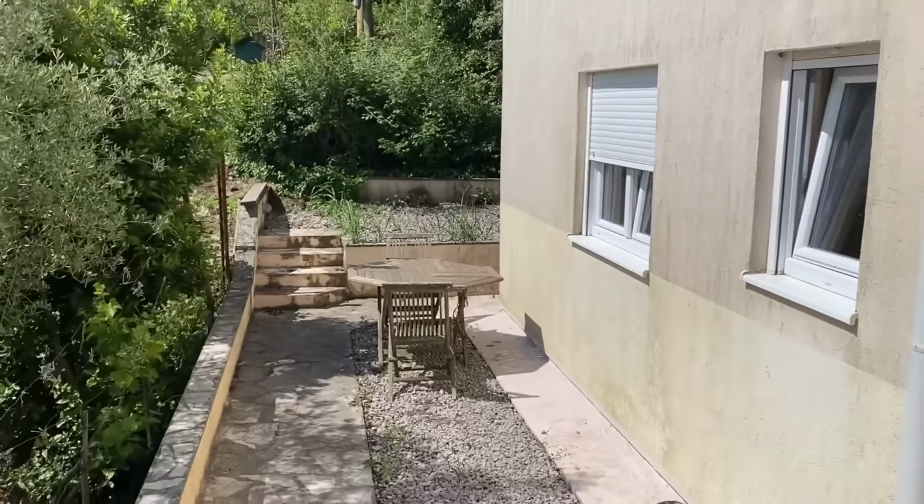So this is the driveway. And here's the garage. So there's a storage, Julie, so there's a big 8-meter storage. And then you have the car.